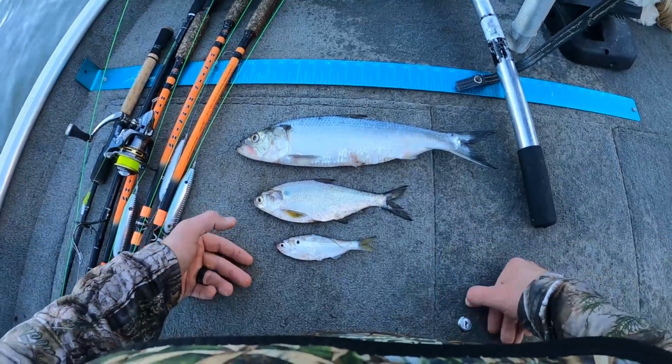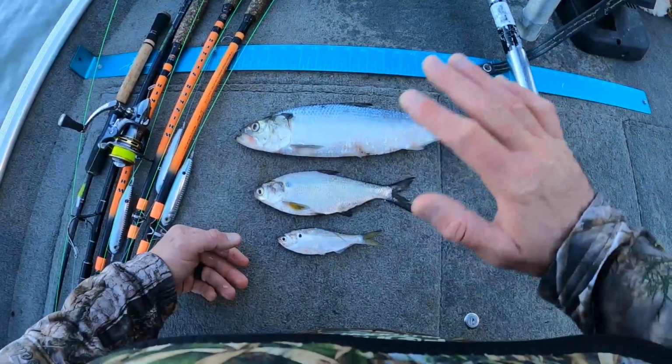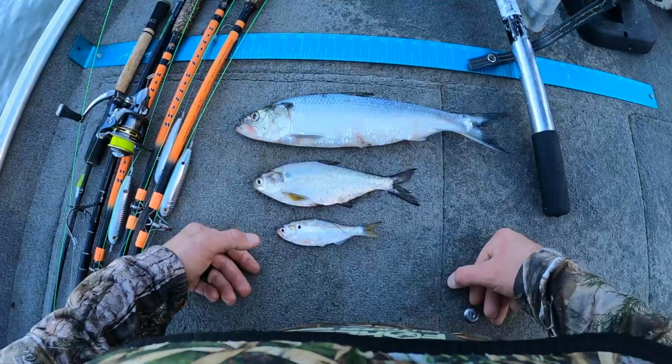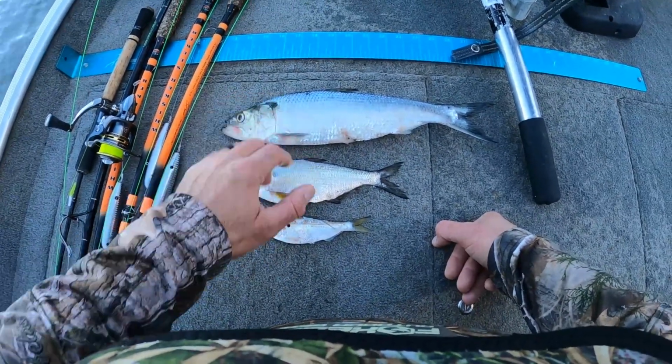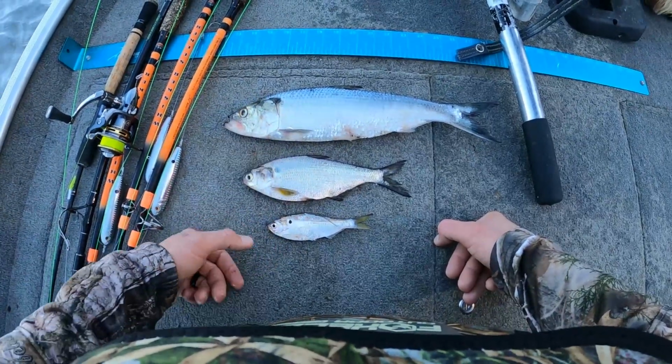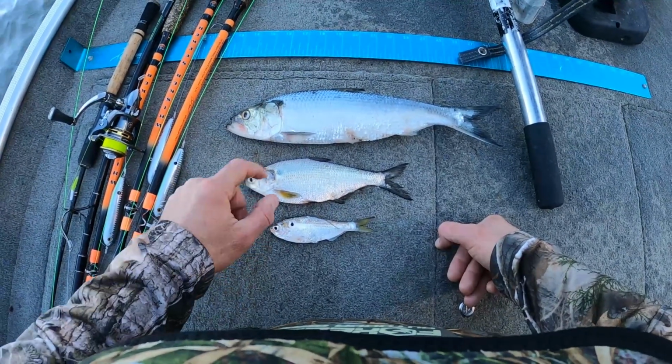They typically school up in creeks and stuff like that. I'll go into a different video in much greater detail about shad, where to find them, how to catch them. But yeah, I would say this is probably tied for first with skipjack for my favorite bait. I have used them live.